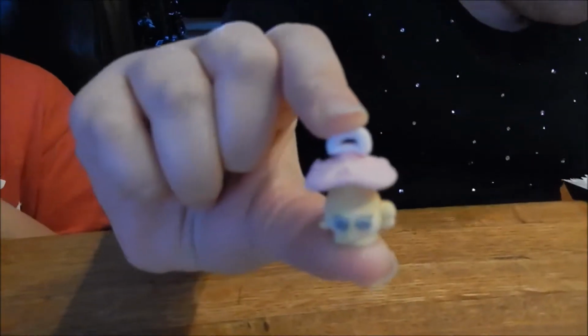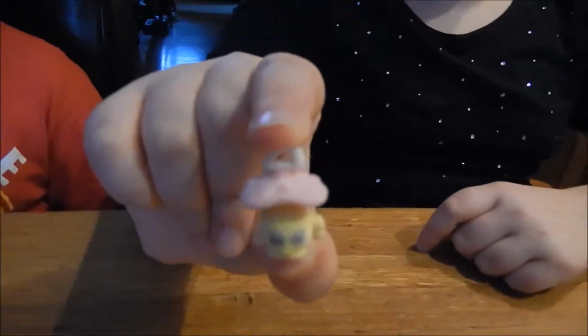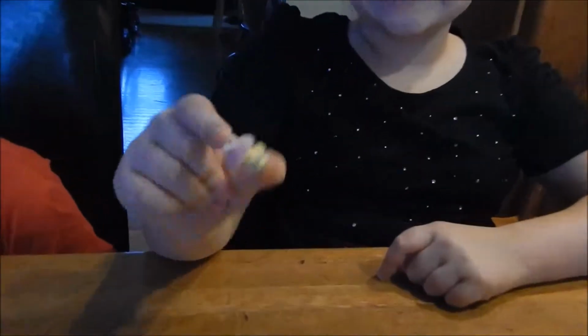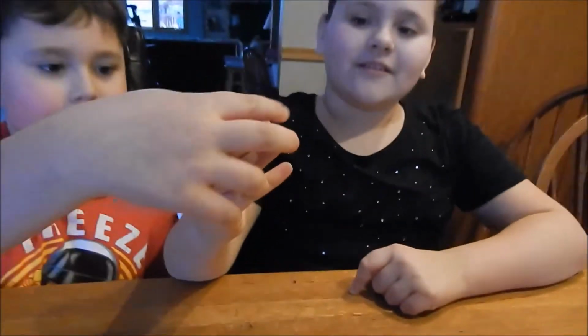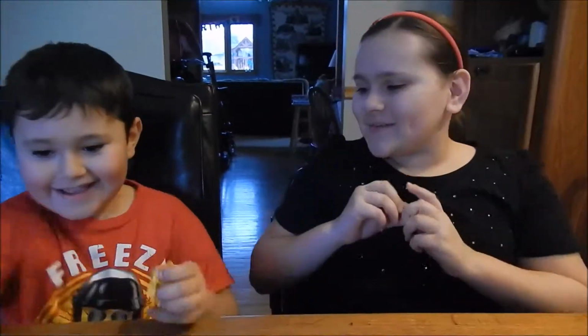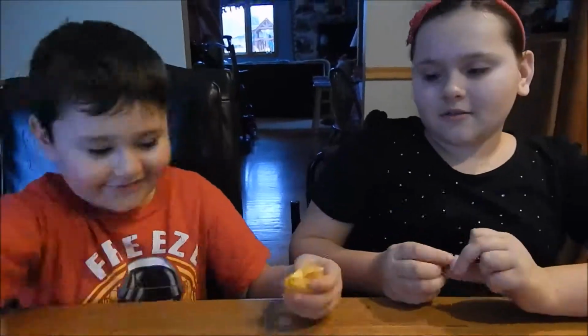Sorry about the door. Okay, so I got Dum Mee Mee. Dum Mee Mee. It looks like a little pacifier. And it's furry. It's cute. So it's a little pacifier. So now it's my brother's turn. See what he got. I need the scissors.